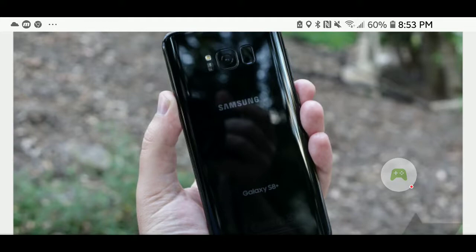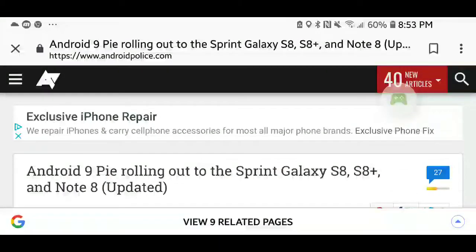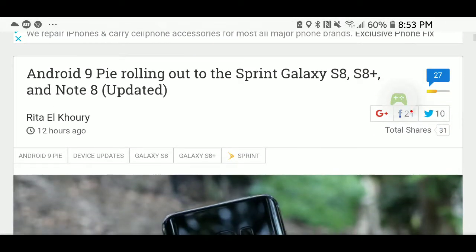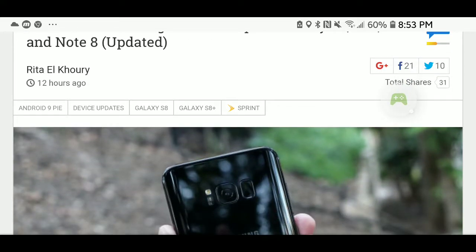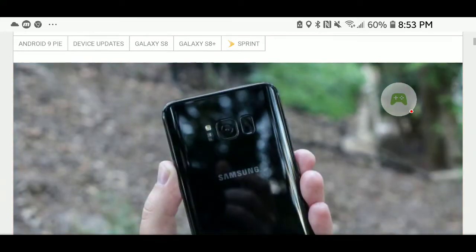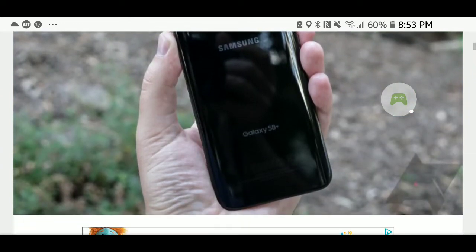And today, we will talk about the Samsung Galaxy Note 8 and the S8 Plus Android Pie update. And this is good news for the Sprint users because Android 9 Pie is rolling out to the Sprint Galaxy S8, S8 Plus, and Note 8. And this is going on right now. Let's get right into it.